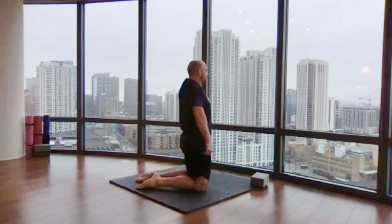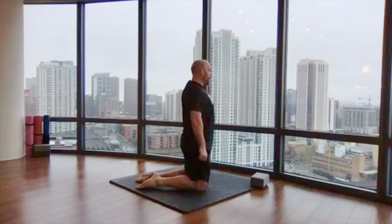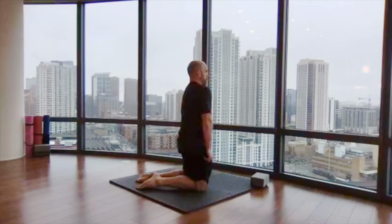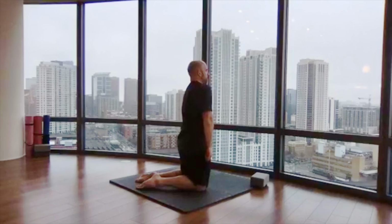Pinch those shoulder blades together. Go up. Let's go one more circle. Forward, down, back, and up. Freeze here with this up position. Now we're going to reverse it. This way it's going to feel way easier because we've done this motion before. Let's go back, down, forward, up, back, down, forward, up.